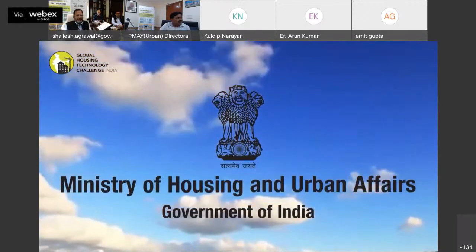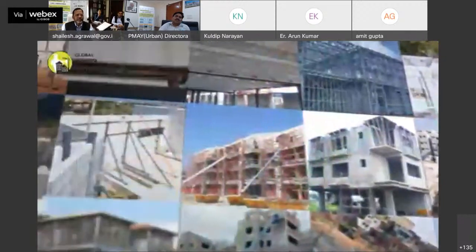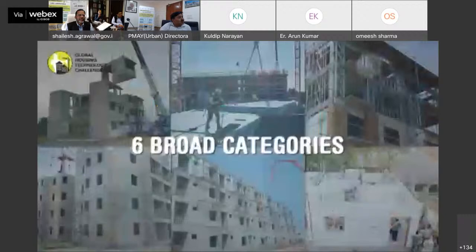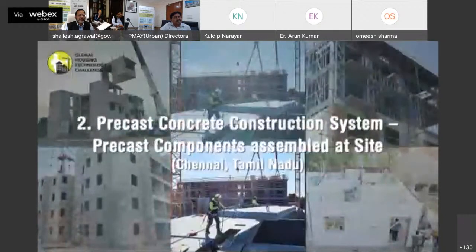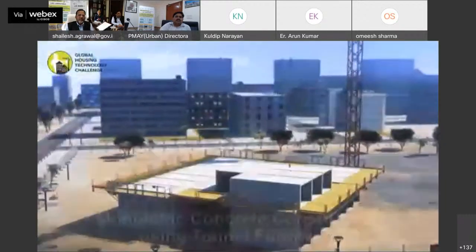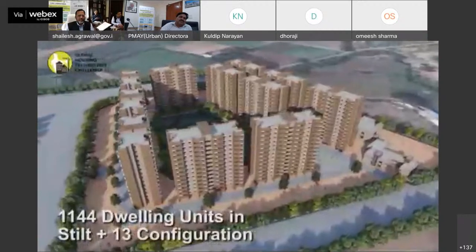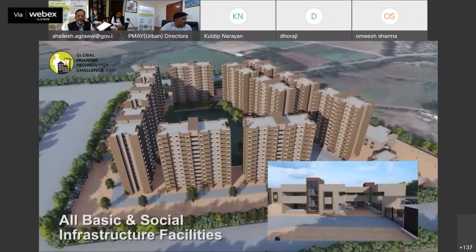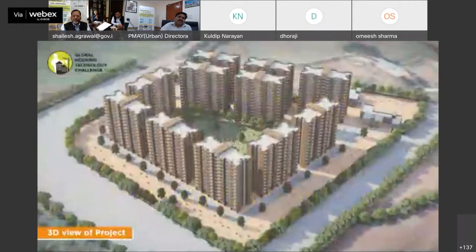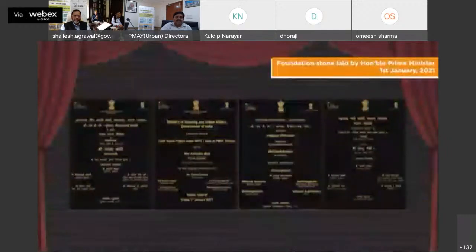Ministry of Housing and Urban Affairs, Government of India, has initiated Global Housing Technology Challenge India to identify and mainstream best available global technologies so as to bring paradigm shift in the construction sector. 54 innovative technologies put in 6 broad categories were shortlisted during the challenge process. 6 lighthouse projects at 6 locations with 6 distinct technologies are being constructed. Lighthouse project using monolithic concrete construction technology with tunnel form consisting of 1144 houses in S+13 configurations. All basic and social infrastructure facilities is being constructed at Rajkot in partnership with State Government of Gujarat. Honorable Prime Minister laid the foundation stone of 6 lighthouse projects including at Rajkot on 1st January 2021.